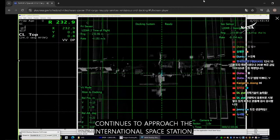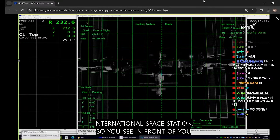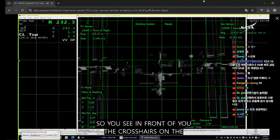So you see in front of you these crosshairs on the target. The vertical line is called the R-bar.